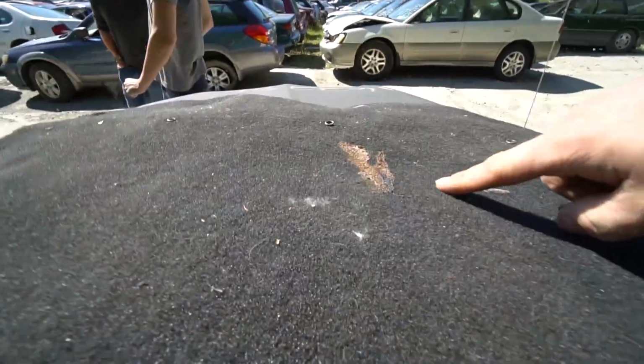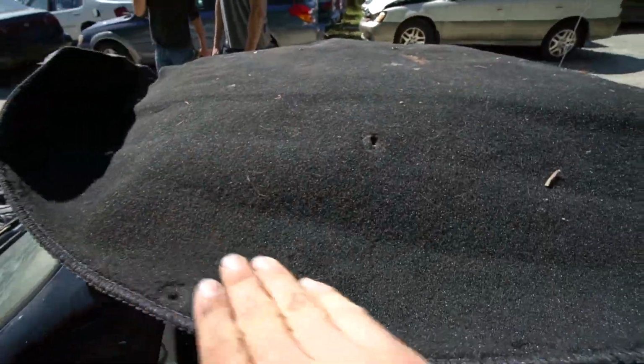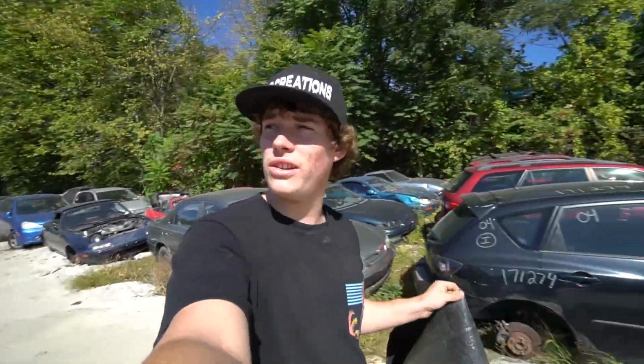But I got this. It's got a little dog shit on it, but I guess I can get it out with some shampoo. Other than that, this is pretty clean. Save some of the pins like these. So this is going in the ricer. So, one thing down, I still need to get a couple things. I'm looking for an E36 trunk.